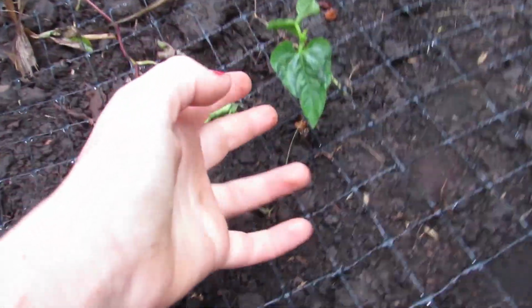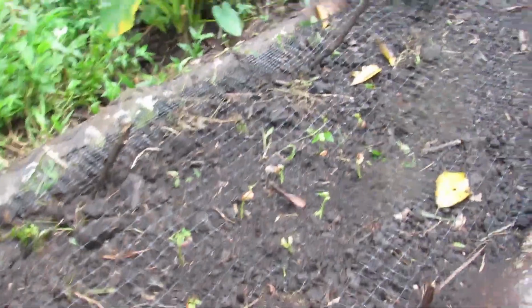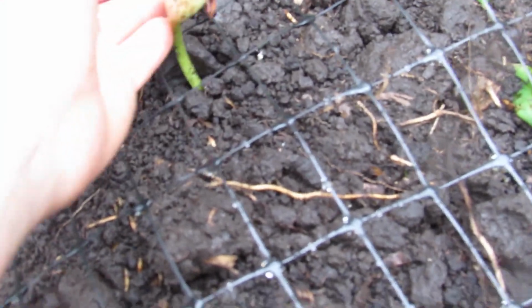You can tell over here there's beans all planted. We're gonna have some beans soon. The chickens are not really getting in here anymore. I mean, now and then they are. In my garden they are, that's for sure. We got a lot of beans. I don't know if you can really see them. Well, there they are.